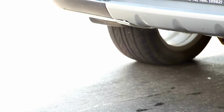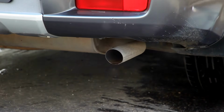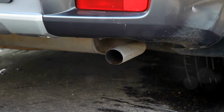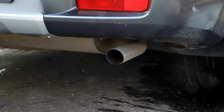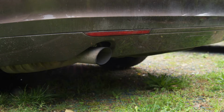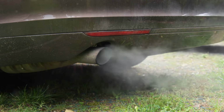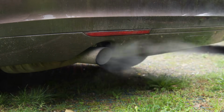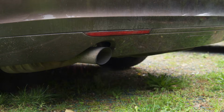Lastly, we have manifold and piston problems. If the intake manifold gaskets are leaking, they allow unmetered air to leak into the cylinders, upsetting the air-fuel ratio. Oil blow-by from worn-out piston rings and cylinders can have the same effect. The solution here is to replace the worn-out manifold gaskets and overhaul the pistons and cylinders. This will restore proper combustion and minimize black smoke.